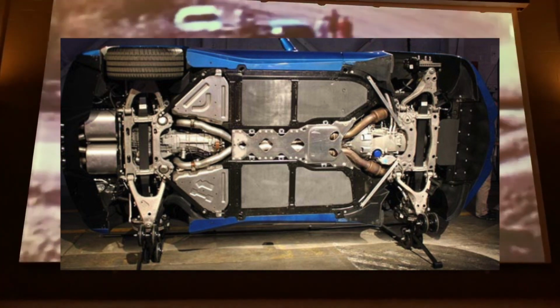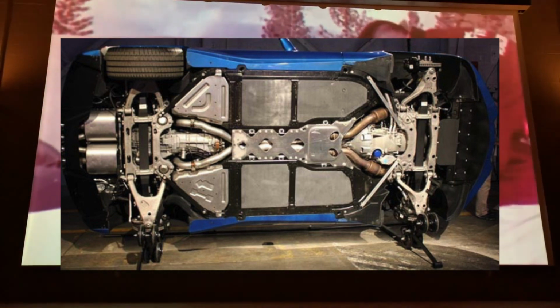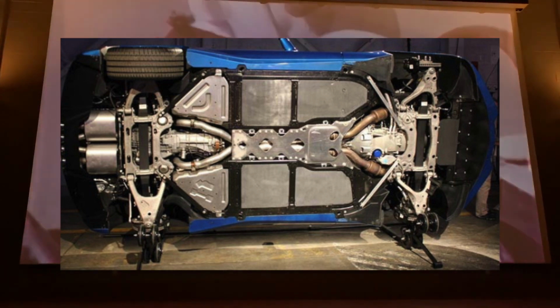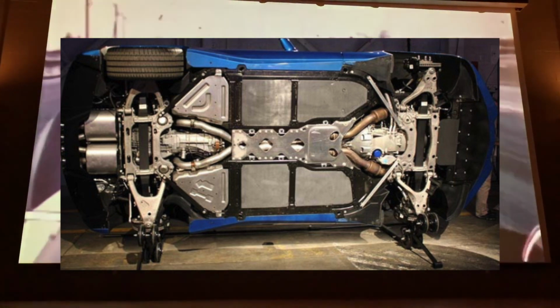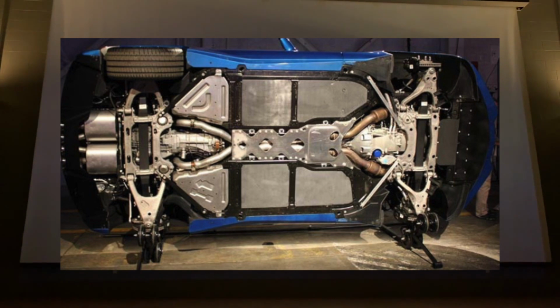Now, the question is, was it really for aerodynamics, or was it more so because GM actually doesn't want too many people putting their hands on this new C8 Corvette? I mean, I don't know. I'm not a mechanic. Some of you guys on the channel are mechanics. Tell me what you guys think. Will this be difficult for you guys to work on, or do you think this is something you actually have to take to the dealership to get them to work on it?